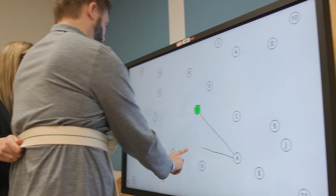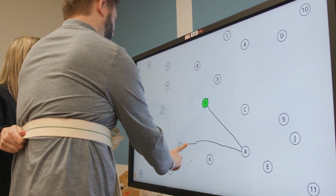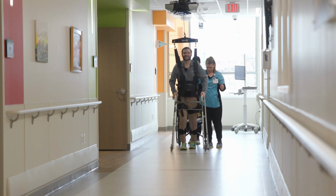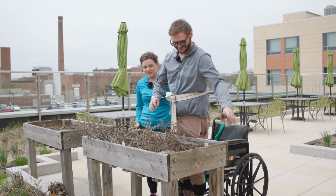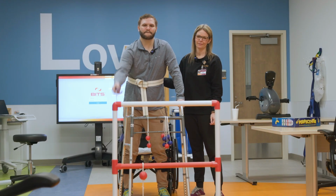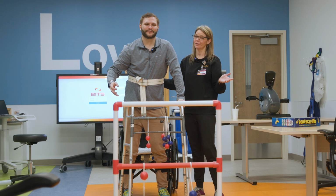It's great here. It's, I think, the best you could ask for as far as treatment level, as far as having the equipment and the staff to help you get back to reaching your goals. It's a very bright, welcoming environment. I've heard a lot of people joke that it's almost like a resort or a day spa, just with a lot more wheelchairs.